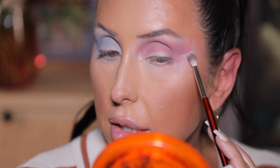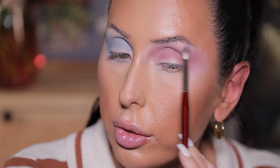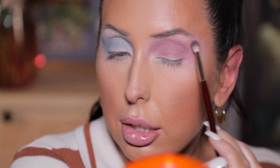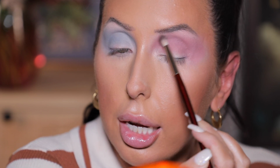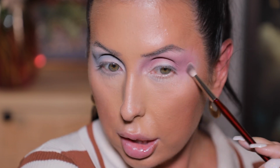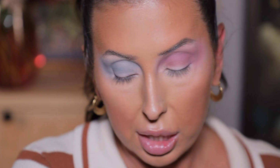I'm taking the shade 11 and I'm gonna run this right where I stopped blending that first matte shade. It's gonna bring in that pink, it's gonna soften things up. I'm using it on a small brush and I'm just going to buff along the edges like that. So we have that nice fade into the pink.